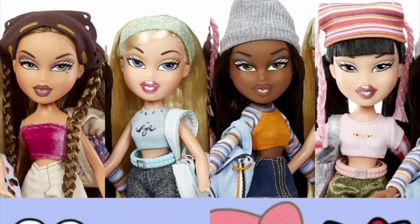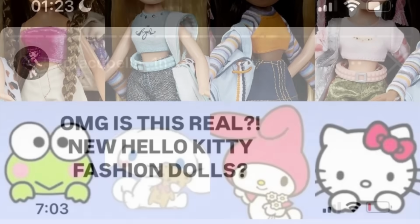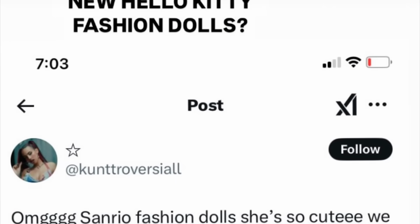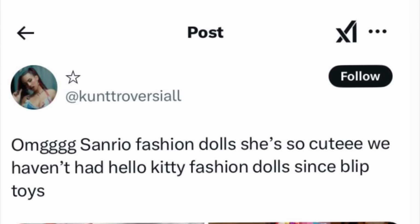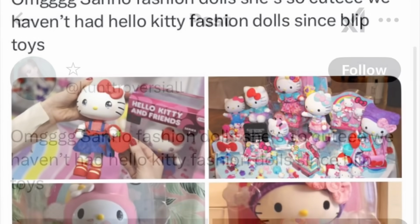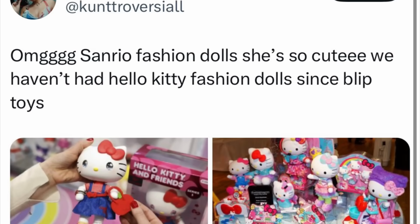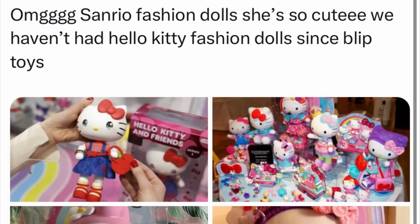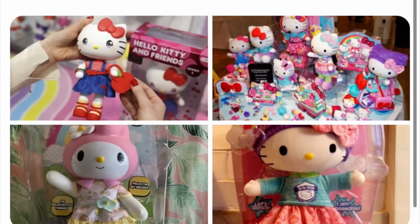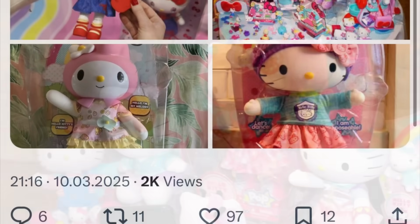So I'm just excited. Also, I don't know how relevant it is, but we saw these recent Hello Kitty new fashion dolls that are apparently made by Jazzwares. Controversial shared these on Twitter. I'm not sure if this is from this year. One of these pictures is not from this year for sure, it's from 2013. But some of these other packaging pictures and the one where someone's holding the Hello Kitty doll might be new pictures and might be coming out soon.